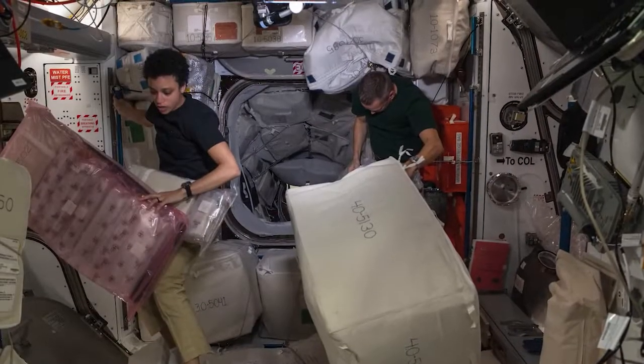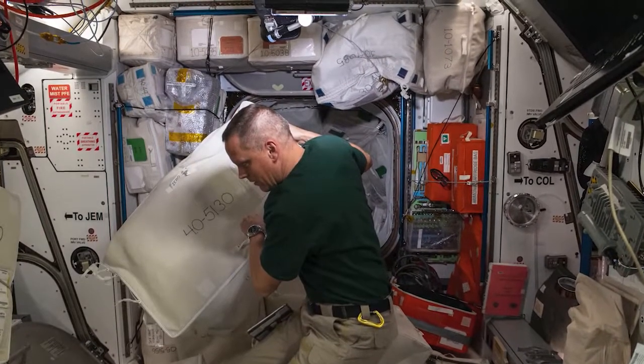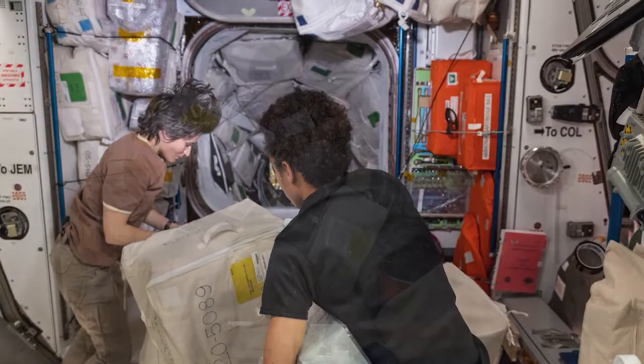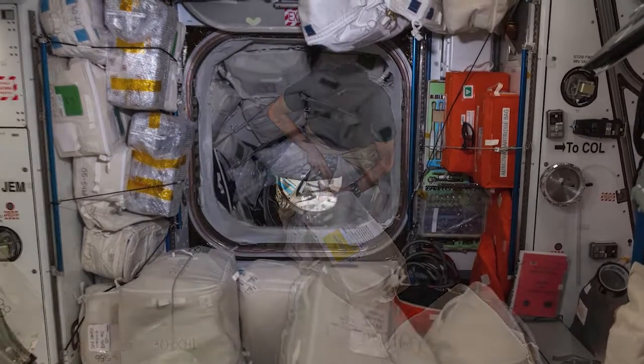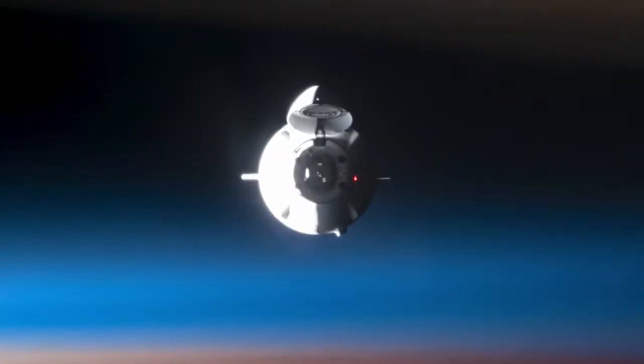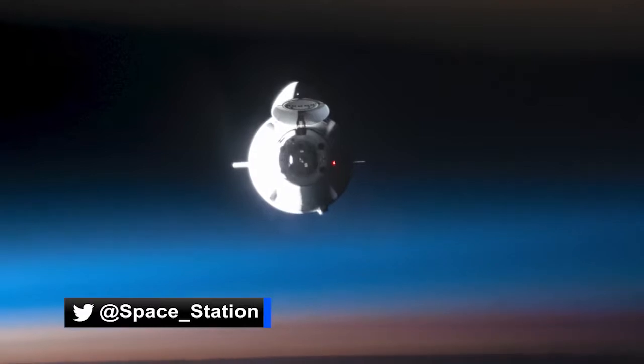Now nearing the end of its mission, the crew has been tasked this week with packing the Cargo Dragon for its return trip back to Earth. Cargo Dragon will return samples from experiments conducted on the orbiting laboratory for analysis by researchers on the ground. Be sure to keep up with the Space Station blog and follow @space_station for when to watch the undocking live on NASA TV.